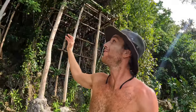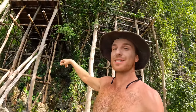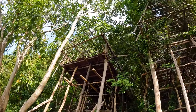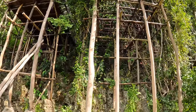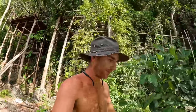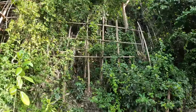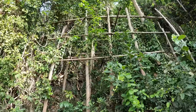This is so cool. There's quite a bit of work gone into this, but they're like tree houses that just haven't been finished. This one's actually got a floor. I'll see if we can scurry up there. This is like something out of a children's fantasy book or movie, like Peter Pan or something. Wonder what happened to the people. Wonder why it never got finished. Have a go at this. This is really, really crazy, eh?